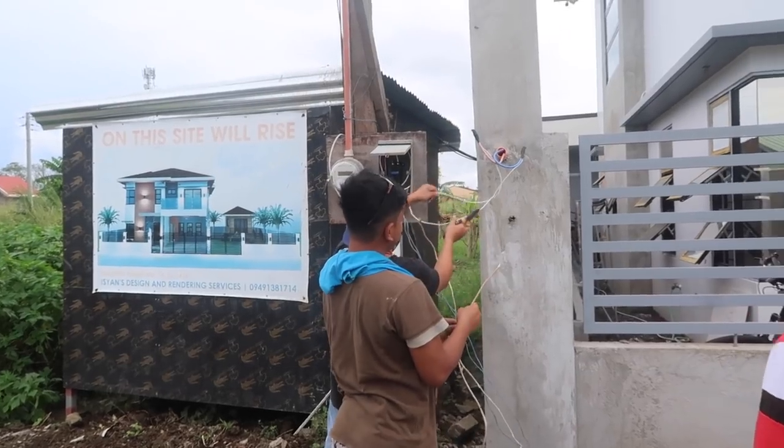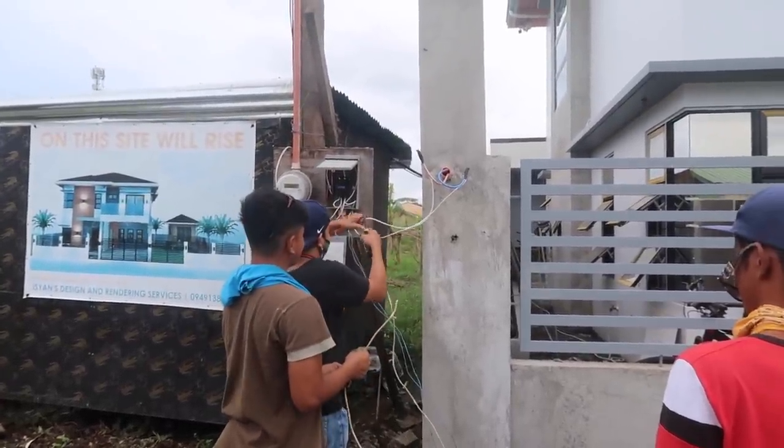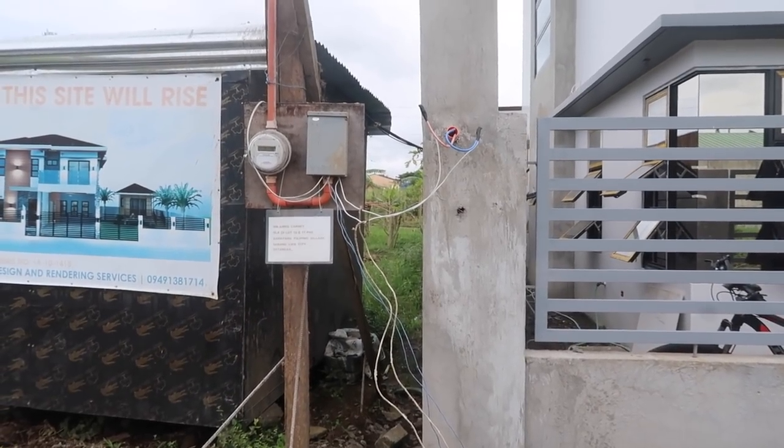Got the electrician doing his magical work out here. I guess they're gonna run the welder out here. Just don't touch the wires. Those are live, hot, hot wires.